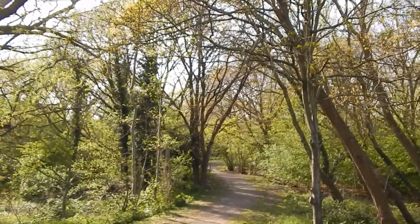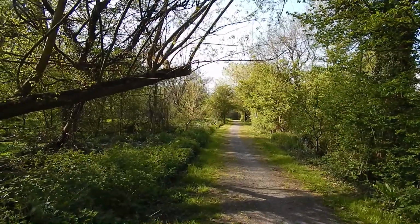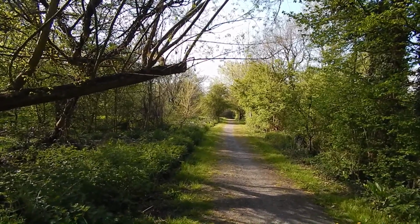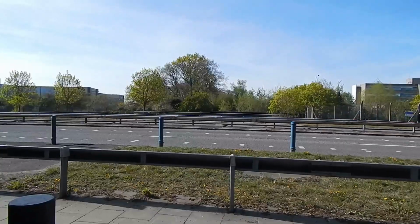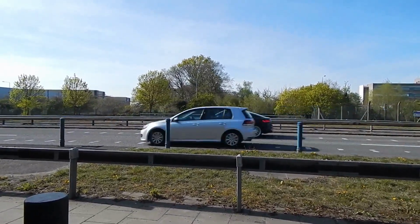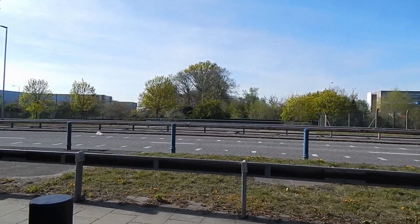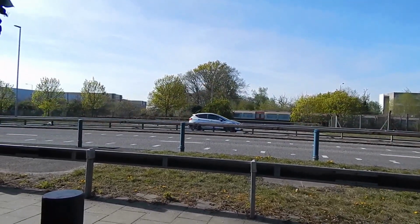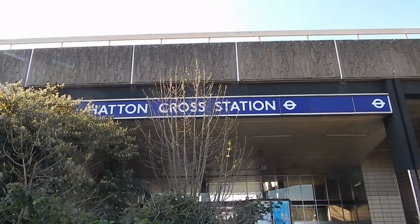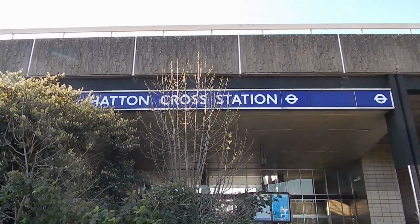We're coming towards the end of the walk now. Continuing along the path through Causeway Water Meadows. Now at the A30, I now need to turn left along the road for just over half a mile to Hatton Cross Underground Station, where the walk will end. Now at Hatton Cross Underground Station, and that's the end of today's walk along London Loop.